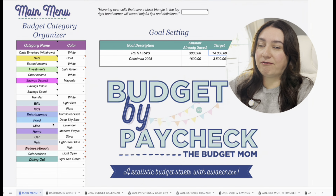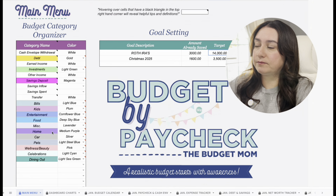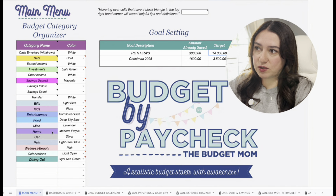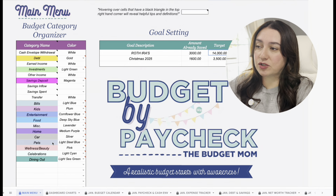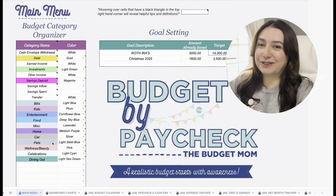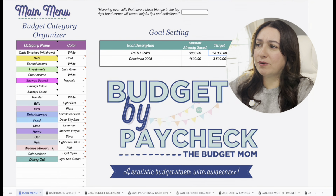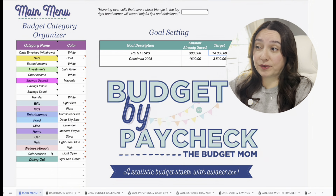Miscellaneous, anything that doesn't fit in a particular category or perhaps it was unexpected, that would go under miscellaneous. And then home, that's basically anything related to our house. Car, same, anything related to our vehicles. And pets, this is just for the entire farm that we have here, to care for all of the babies. So if it's anything related to any of our pets, that's what it would go under. And then wellness and beauty, this is toiletries, makeup, yoga. You get the idea. Celebrations, this is holidays and birthdays for the most part.